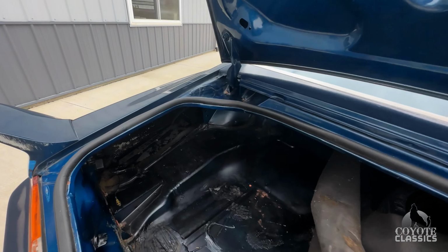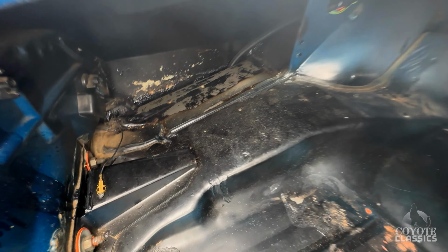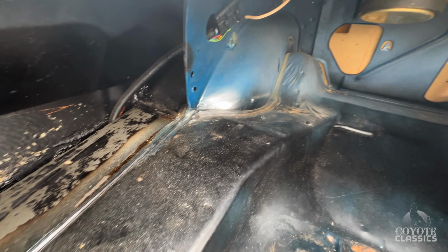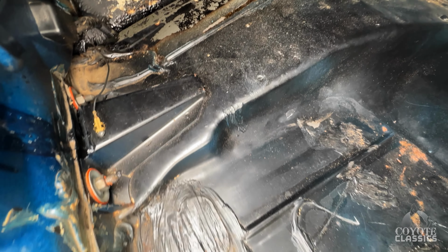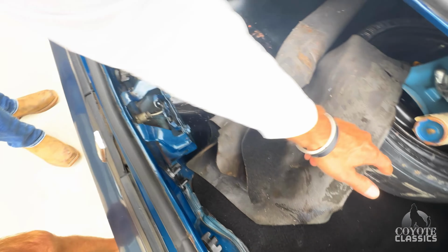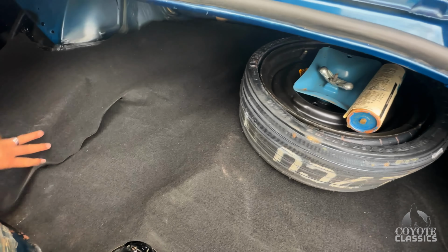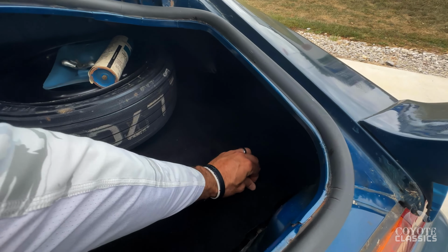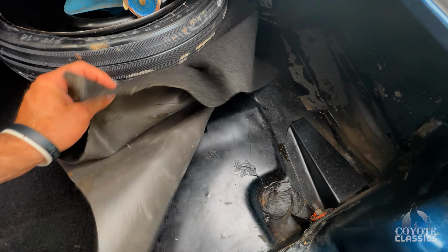I pulled that back so you could see what you were talking about with the trunk. And isn't that crazy, D? Yeah, it's super clean, not even really surface rust. No, none, hardly at all. Yeah, it's super clean. It's got the original spare and everything in here. Both sides are mint, factory seam seal and everything.